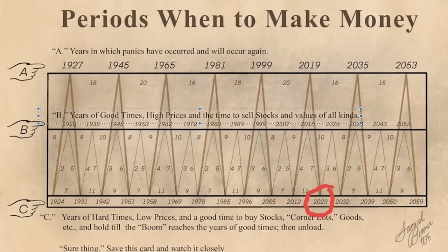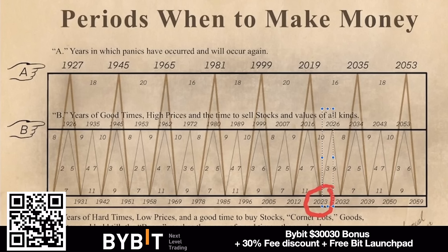And then of course here, in the larger perspective, 2032 would be the next amazing year to buy, and 2035 would be the next top year. That will be a year that there will be panics, and there will be another panic in 2035 probably. But for us now, 2023, 2025, amazing years to be alive. You should be in Bitcoin.